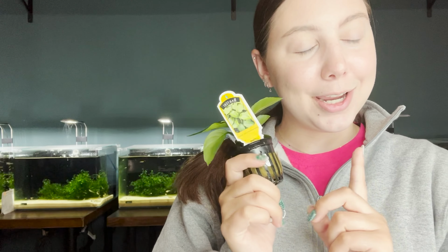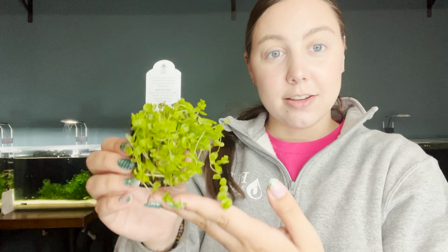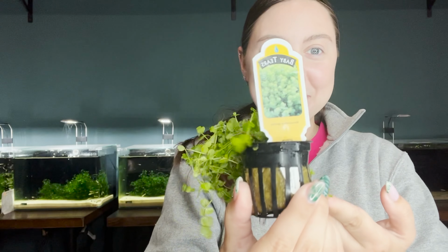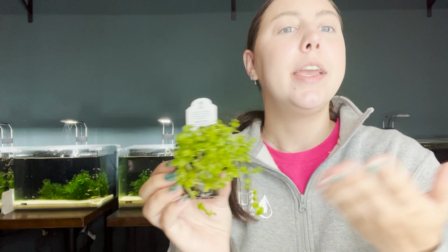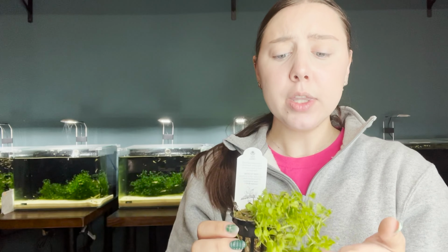So let's see what the next plant is. Da, da, da, da. Baby tears. Baby tears is a carpeting plant. It can be used as like just a regular plant in the middle ground, but a lot of people use baby tears as a carpeting plant.